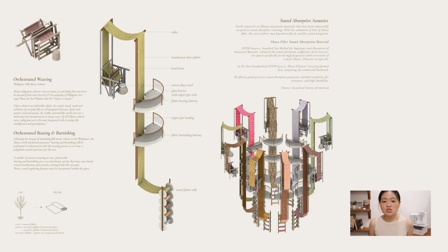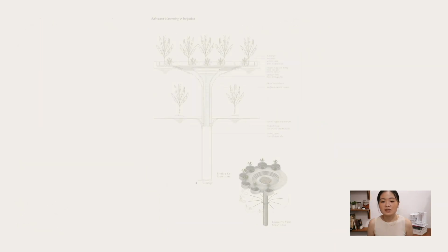The system is achieved through fabric roller systems. As the fabric descends, it goes through the finishing processes of beating and burnishing on the balconies. All of this is done in orchestration. From this program or activity, the sound could be immense or very reverberated. With this, the fabrics themselves may mitigate this sound from its extremes due to their sound absorptive qualities.